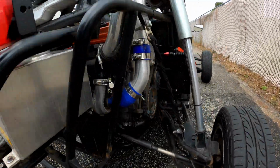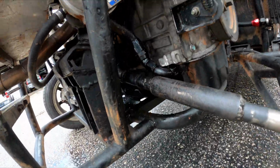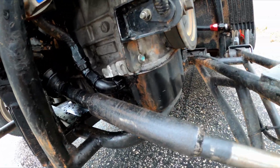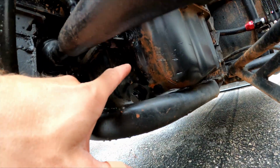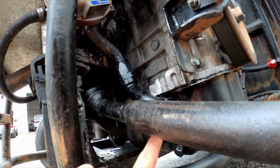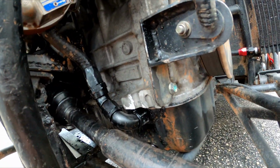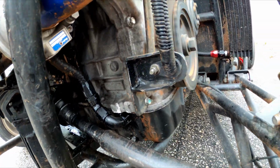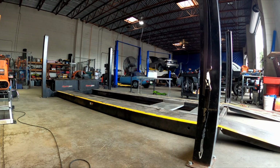CV's holding up so good so far. No issues there. Any oil leaks? There's just a tiny bit of oil that's coming out from around this fitting. I may have to replace this connection. This was all slapped together so fast that I hardly got time to secure everything. Keep watching me, I'll back you onto the roller.